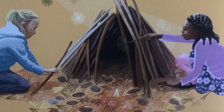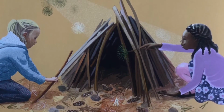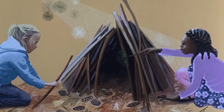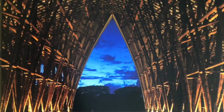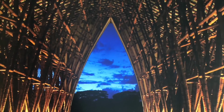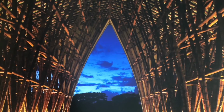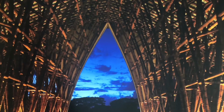Sticks touch like fingertips, reach high where wishes roam. Cupped between is magic space, in a forest, fairy home. Here we see the Bamboo Church in Colombia. This open-air church is inspired by bamboo forests, where the branches of trees bend toward one another to create high-peaked arches.